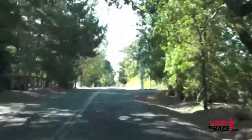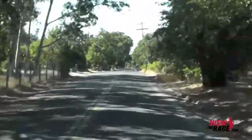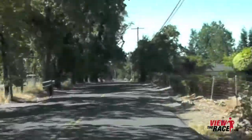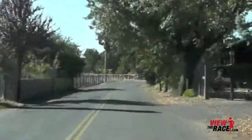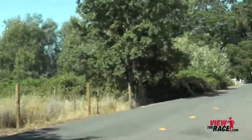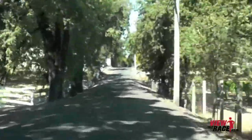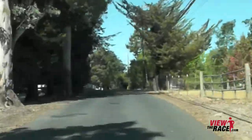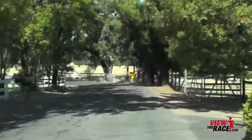As you cross through mile 1, you're going to start getting into the rolling section of this run course. There's going to be farms and vineyards all throughout your run on this part of the course. A lot of shade on this part of the course as we head through some of the vineyards.